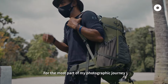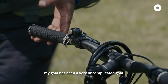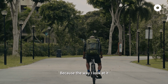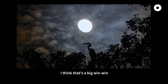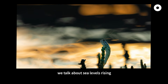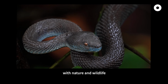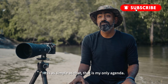For most part of my photography journey, my goal has been a very uncomplicated goal. Simply put, I wanted to help people fall in love with nature and wildlife. Because the way I look at it, if I can help you fall in love with nature and wildlife, I think that's a big win-win because, you know, we talk about global warming, we talk about sea level rises. There are so many environmental issues around us. So my idea was if I could help you fall in love with nature and wildlife, then it's a permanent solution. It's as simple as that. That's my only agenda.